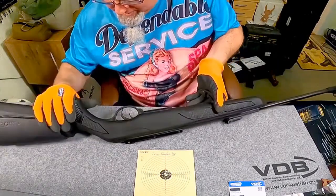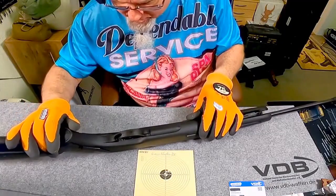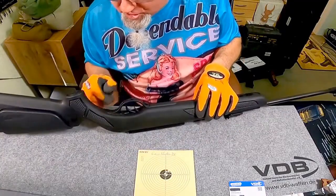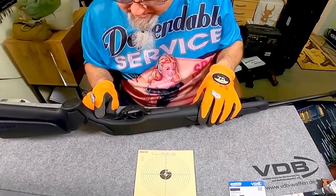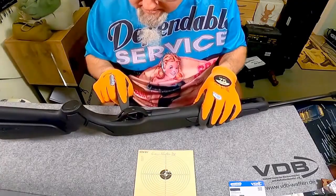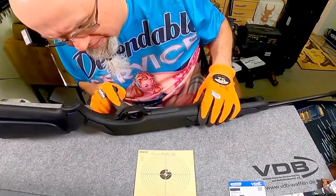The handle is, so to speak, integrated. We have several holes here. It's usually a good sign. I see here, let's see, I see one screw. And I see another screw.